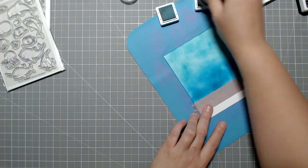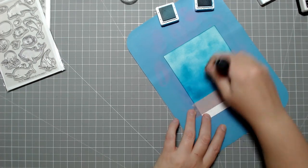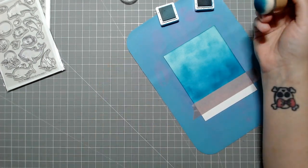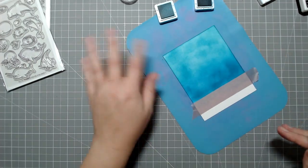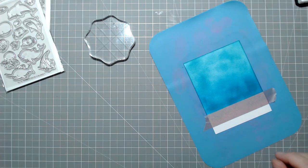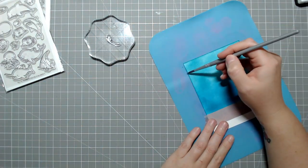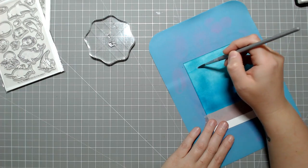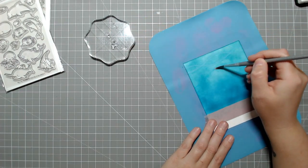But what I'm doing is I'm ink blending a background. I masked off the bottom of the card a bit. I see this kind of layout on MFT's site all the time, and I have wanted to try it for a while. Originally I was going to ink blend some sand at the bottom, but I decided to leave that part out. And what I did was I used Simon's positively saturated inks in, I think, Surf and Ocean. They're the tealy colors.